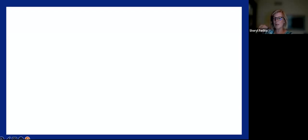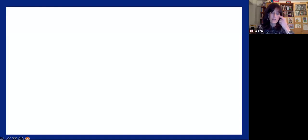I would have a crate, and I'd have different decodable text companies, and all the different companies would be mixed up in my crate, which makes some people a little bit crazy because they want all their companies together. But instructionally, you really want your short vowels together, your blends together. And so mix those companies up in your crates, folks.